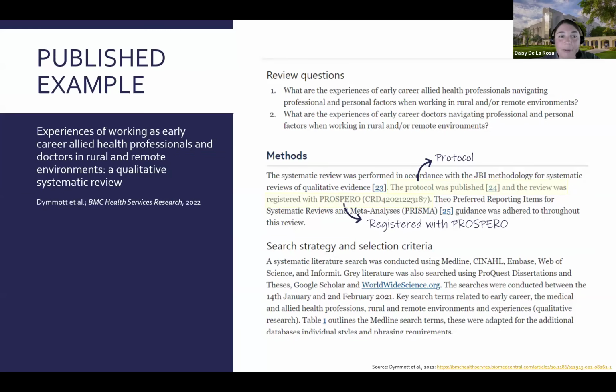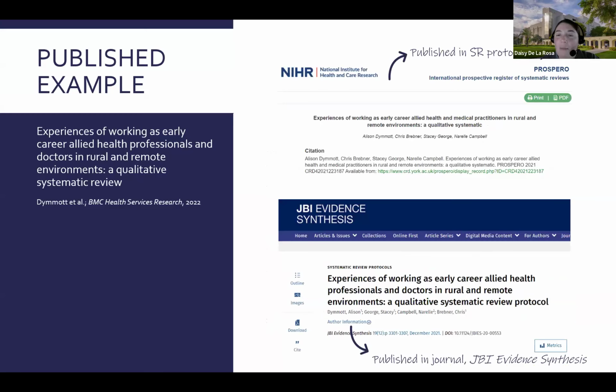So here's our published example again, right? If we go back to that, they let us know that they did create a protocol and that it was published and that it was also registered in PROSPERO, right? Which is what I just mentioned. And then here they tell us, this up here is a screenshot from PROSPERO. So this is their protocol right here in the registry. And then this group also published their protocol in a journal. So they basically got two publications from this same systematic review, right? They published the protocol and now they followed that protocol and published an actual paper, their report on what their findings were.